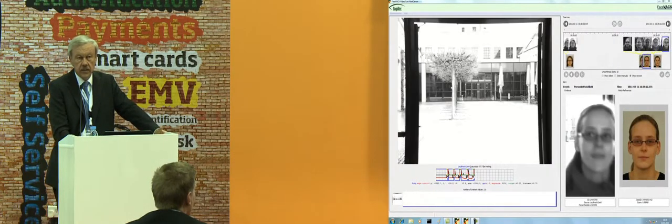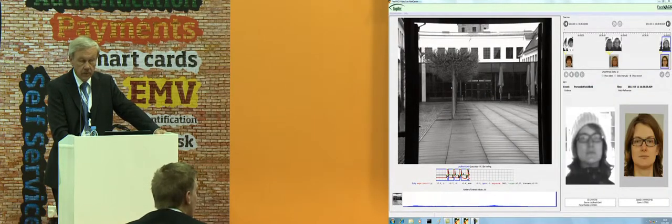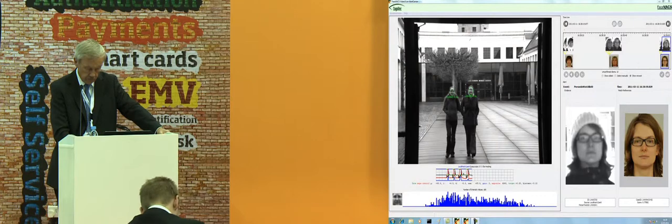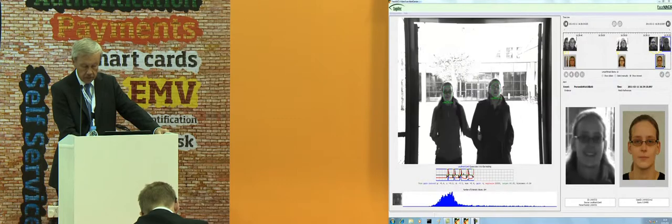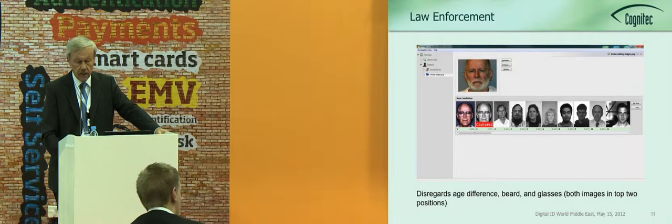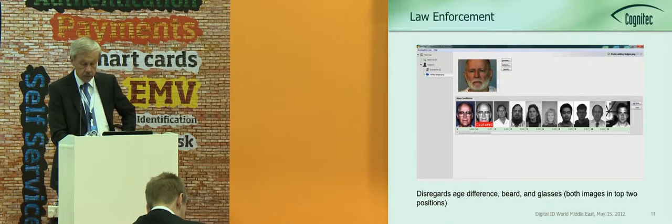So the typical application is a blacklist database, but you could also have a whitelist database in, let's say, a shopping mall where you want to inform registered customers when they enter the shopping mall. Law enforcement, this shows an example of a probe photo matched against a maybe large database. We have customers using tens of millions of photos in their criminal database, and the system would come up with a list of matches from that database. The police officer, the investigator, would look at these matches to prove that the person has been identified.